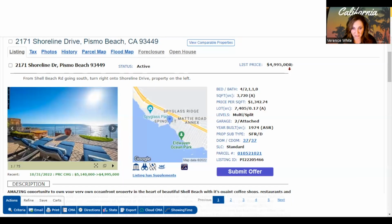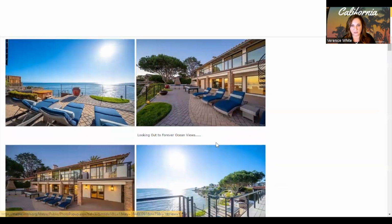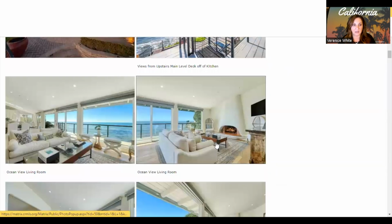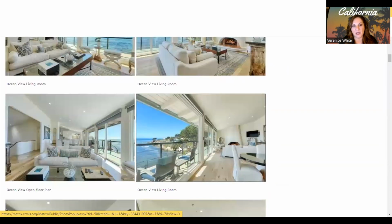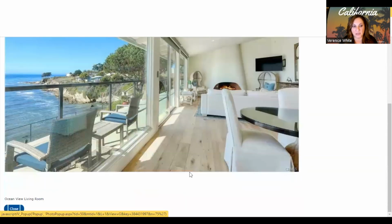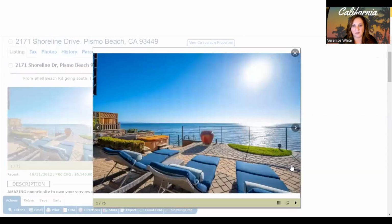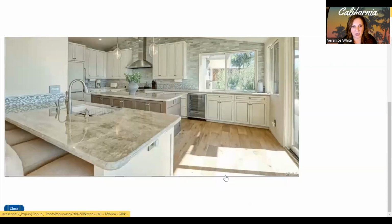So let's go back here. I want to show you this property. This is Shoreline, and we're going to bring it up so you can see what that has to offer. So you've got your balcony here, or your outside area, I should say. This isn't really a balcony, it's more of a patio area outside. So you've got the ocean literally right outside your window on this one. That location is premium, as you can see from your living room there. And this one, I believe, does have an elevator.